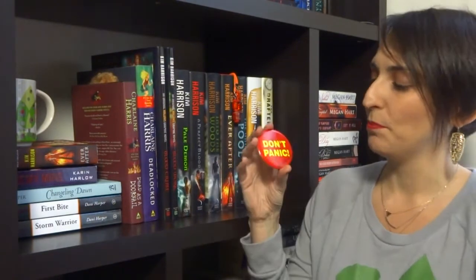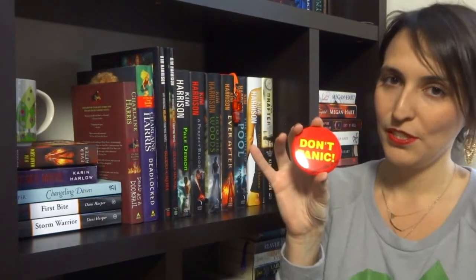Okay, so then the rest is my Hollows books. I do have a little pin for when we were still at book number 10.